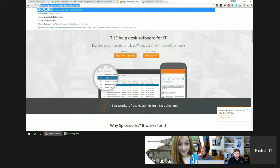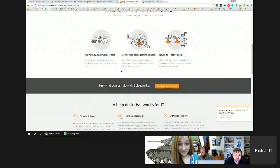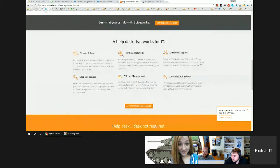The next one is one that we've gone over in a show previously, and this one also is not designed specifically for managed service providers, but it does give you some options for it, and we have a thing for Spiceworks, so we'll advertise them anytime we can. But basically, their help desk software is free for anyone to use, and it does do IT asset management. So you can do some of your patch management and software management and license management and various different things with assets through it.